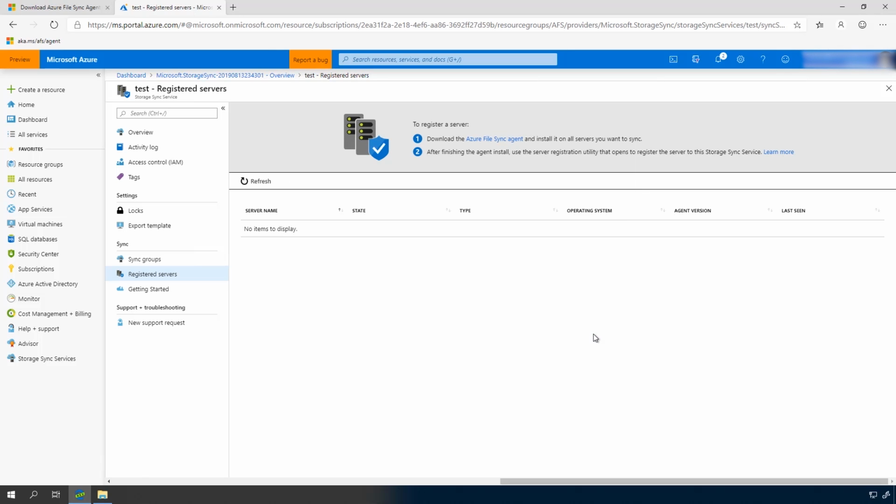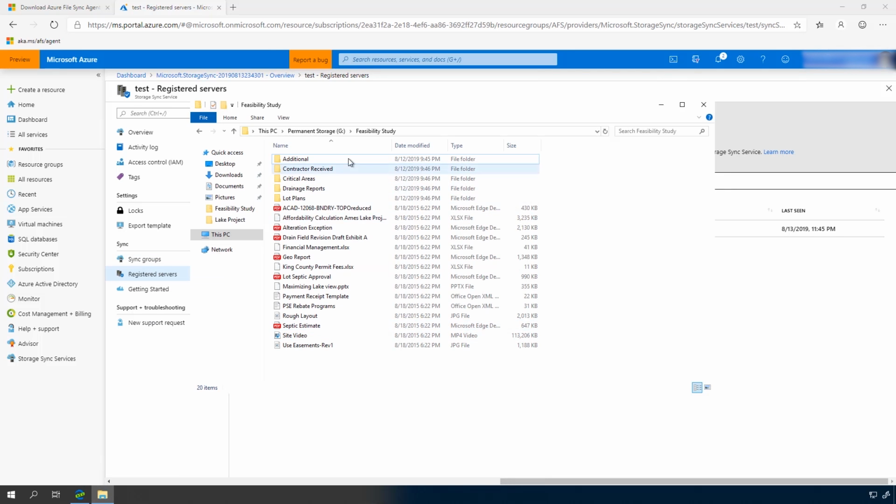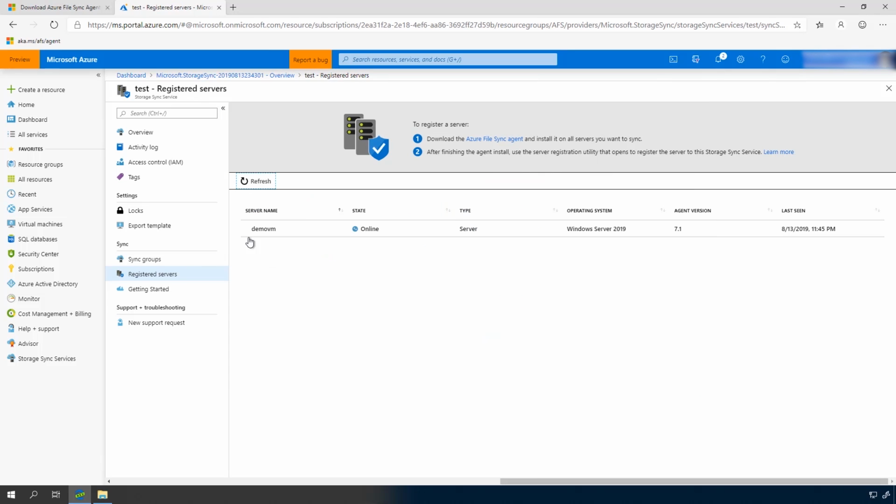So now I can actually go back to the Azure portal, and I can hit refresh here. And here is our freshly deployed Windows Server 2019, where we just installed the agent. Got it. So the next step is to tell the server to sync something. Yep. So what do we want to sync? Here on the server, we talked about this particular path. So that's what we want to sync.